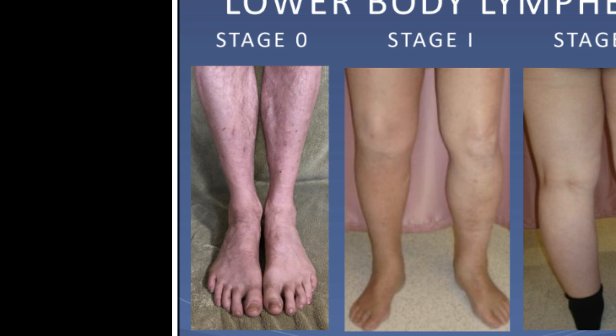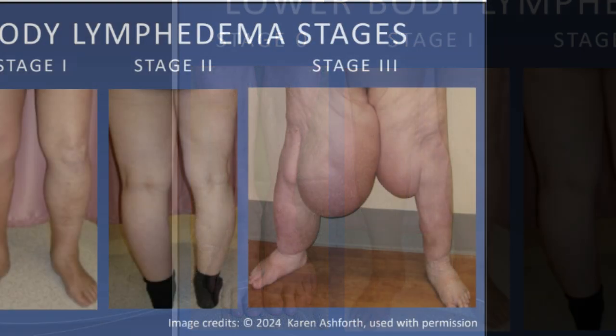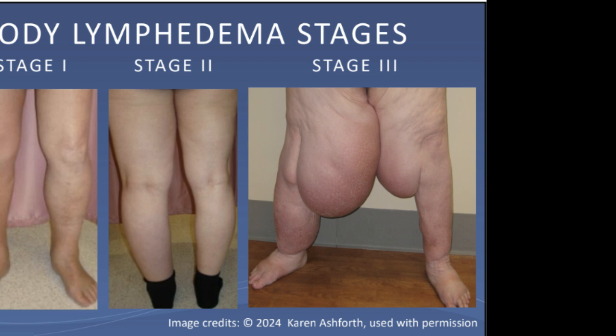This is a gradual onset. It doesn't just happen overnight. It happens over time, which leads us to the stages, 0, 1, 2, 3. Stage 0, you won't be able to tell, but there's an insult. Patient feels heavy arm, heavy leg. Stage 1, the swelling disappears after you go to sleep. When you wake up next morning, it's gone. Stage 2, you wake up the next morning and the edema's there. It's not going away. And stage 3, there's changes in the skin, and that's because of fibrosis.